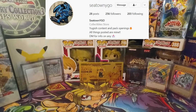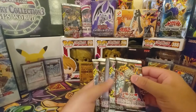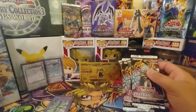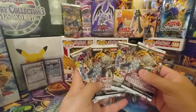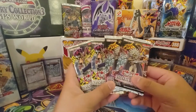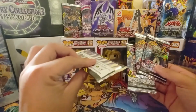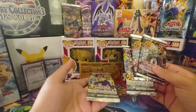All right. What do we have here? Oh my goodness. I totally remember now. I auctioned for this, so we're gonna look at this real quick. Yeah, we won these packs, guys. We won 2 Invasion of Chaos and 2 Legendary Duelist Rage of Raw. I actually never opened these up. By the way, this one feels mad heavy. Holy crap, this one feels heavy.